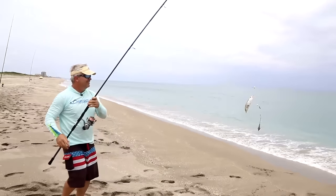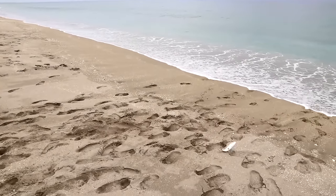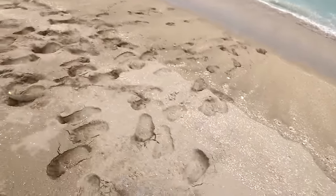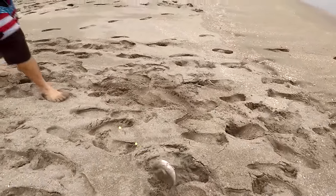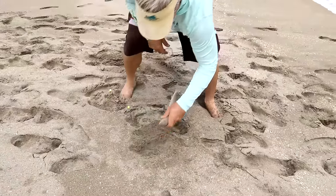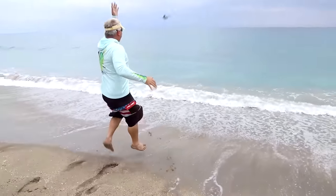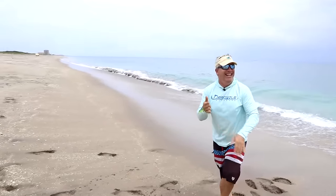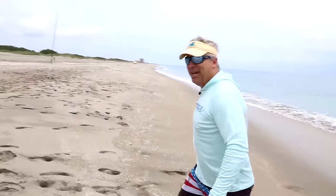Bonefish Slayer. All right, we got to cast past them. Yep, you got to get it out further. I don't know. I've casted it pretty far. Oh, he's side hooked in the tail. He's off. You sure? Yep, he's off. That wasn't very nice. Let's throw a bonefish. Flying bonefish.